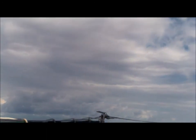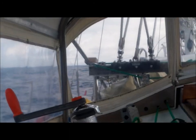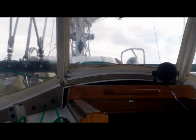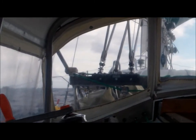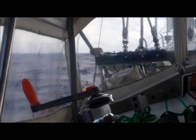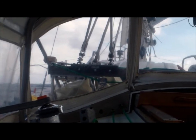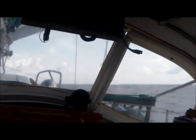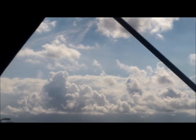So once that crosses us, we should have north winds. Right now we're already getting northwest, which is a better wind for us. Boat speed's picked up to the 6.5 to 7 range now, just because we're on a better heading. The wind speed has not picked up that much, but the wind is a little bit less directly behind us. It's kind of off the port quarter now, which would be about 45 degrees off the stern on the port side. So we're enjoying the sail.